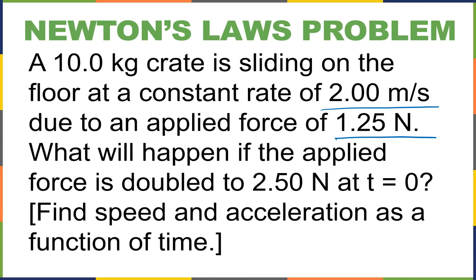When you think you have both answers, raise your hand. You want the speed, but at what point? You want it as a function of time. So you have an equation for it.